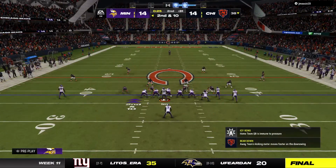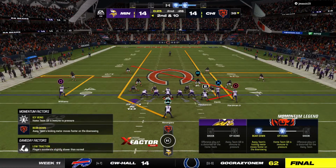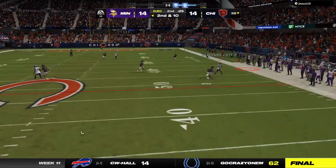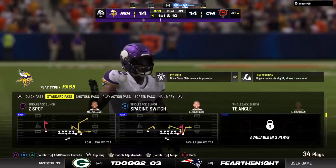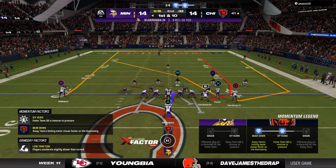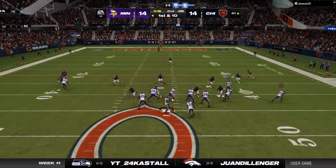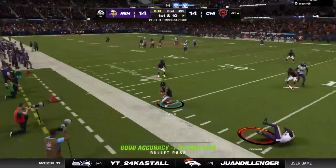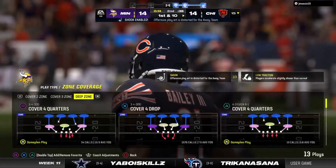Now a 2nd and 10. Again, he'll drop to throw toward the sideline, and look at that catch. Dragging the toes, and that's going to be a first down. Well done. A gain there of 21 yards. Back to throw again. Oh, he rifles one, and that's going to be intercepted. And the Bears are going to have it here at their own 15.